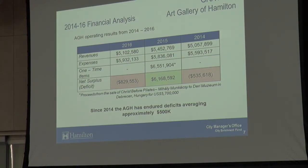Post-selling the actual artwork, they do have some board-restricted funds. The majority of the funds from the sale of the collection are in a board-restricted fund, and because the dollars came from the sale of the collection, it's restricted for the maintenance of the collection. Okay, so again, they're now in an $829,553 deficit according to 2016.